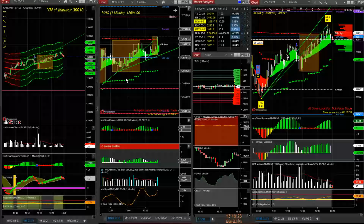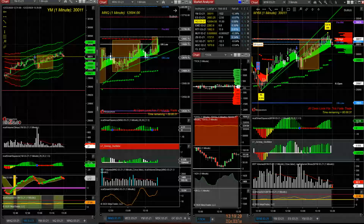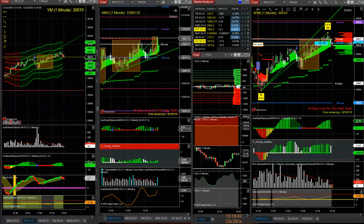The market had a nice move up here into the 1 o'clock time frame. I'm looking for a 1:30 pivot. I would actually take one micro here in YM, one micro here in NQ, front run the move.